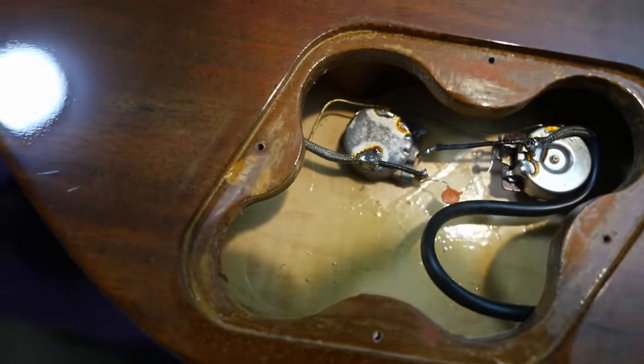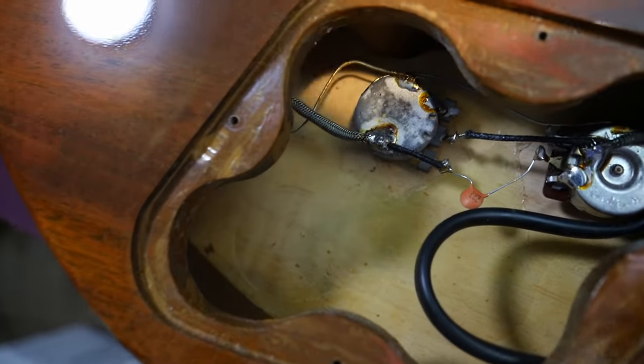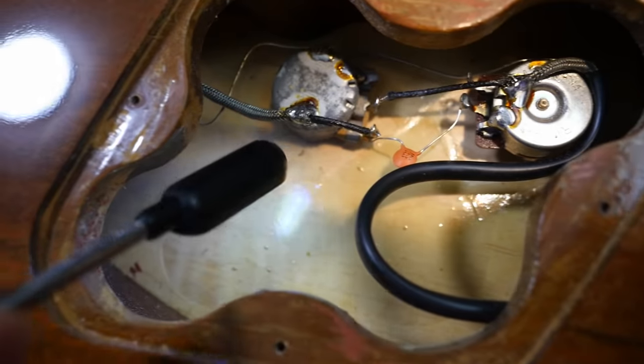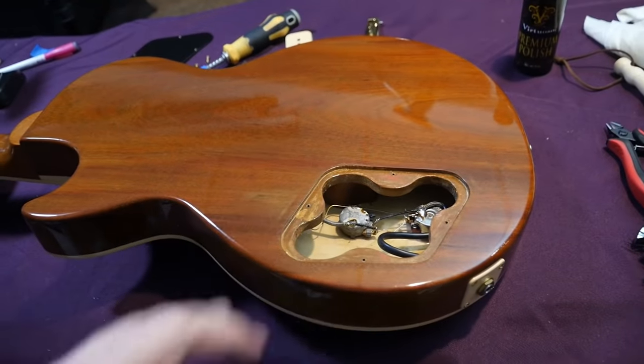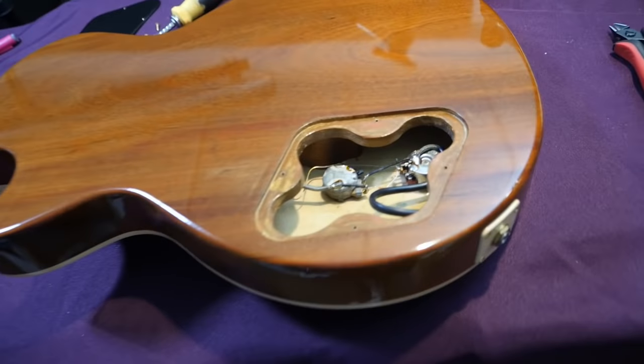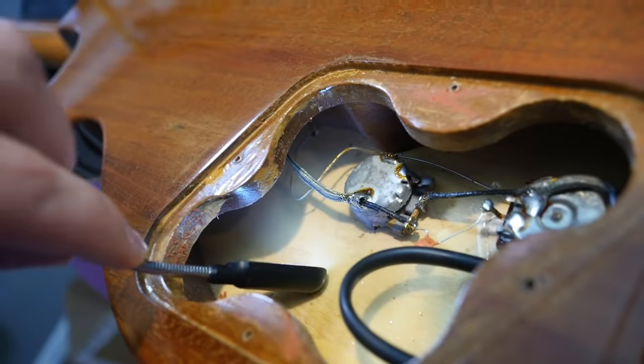But what is nice is we can actually see through to the maple top. It's got some light figuring to it, nothing too crazy. But you can also see the clear finish. So based off of everything I've seen in this, I see no evidence of this actually being a refinish or a reworked guitar. So I'm completely happy with what I've seen.